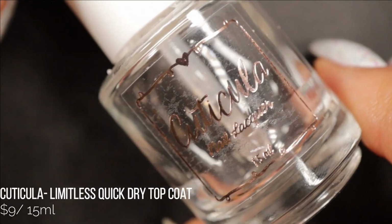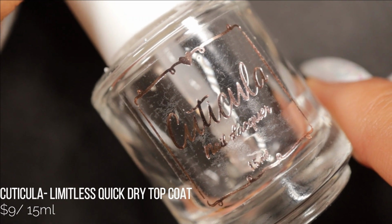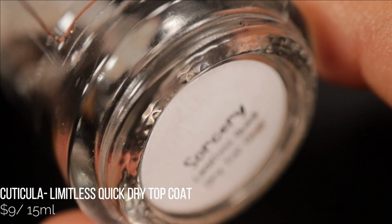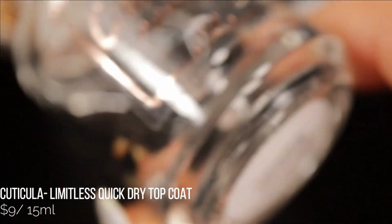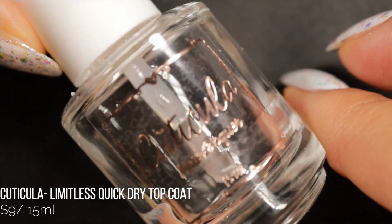Moving on to top coats, my very favorite top coat of all time is from Cuticula. It is their Limitless Quick Dry Top Coat. This one is in the scent Sorcery, but again, they don't sell a bad scent in my opinion. I love all of them.